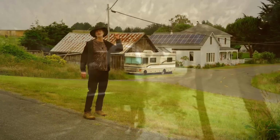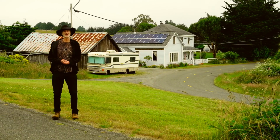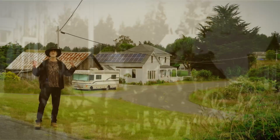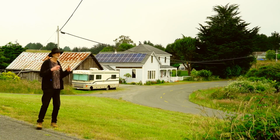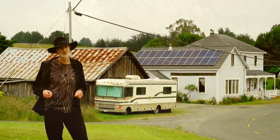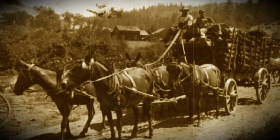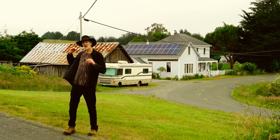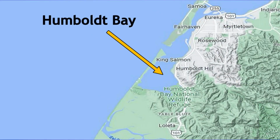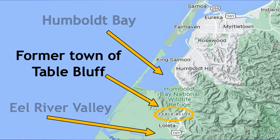These buildings that you see behind me are what remains of the once lively, bustling old west town of Table Bluff. And the reason it was so lively is because five major wagon roads converged right here. Now, one thing you have to understand, in the 1800s, the main way goods and services were transported over land were by horse-drawn wagons. And any of those supply wagons that traveled between Humboldt Bay to the north or the Eel River Valley to the south would go right through this town of Table Bluff.